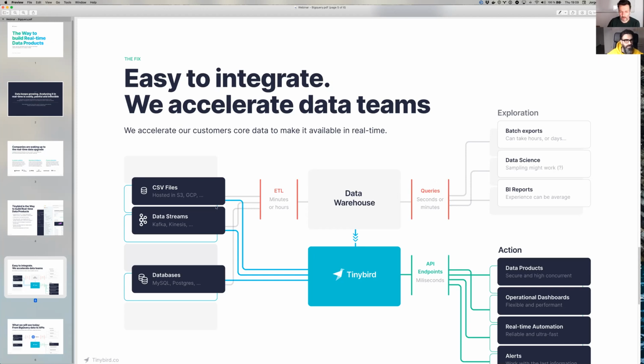where we come in. We can take data directly from CSV files, data streams, or connect to transactional databases, and we can take data as well from data warehouses when we want to enrich data, for instance, and we can provide that ingestion in real time and then expose API endpoints with very low latency, such that you can build highly scalable data products, operational dashboards, automations, alerts, things like that.